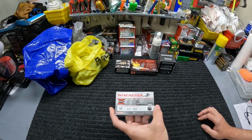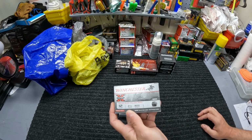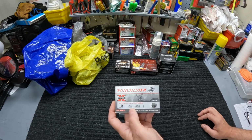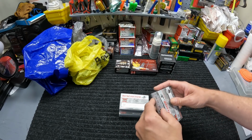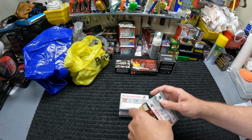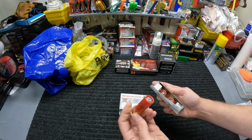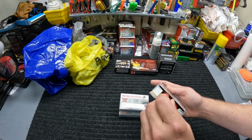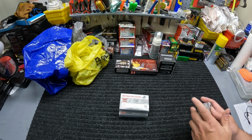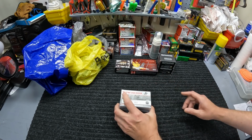And then another good deal they just got back in this week is these Winchester rifled hollow point slugs, 1600 velocity, 2 3/4 inch 12 gauge 1 ounce slugs. So I got 3 boxes of these. They had these not too long ago, maybe a month or so, 2 months, something like that, but just good old 12 gauge rifled slugs. These were $5.98 per box, so not bad at all on those.